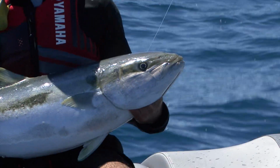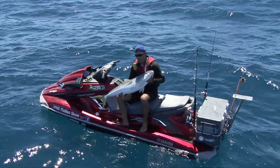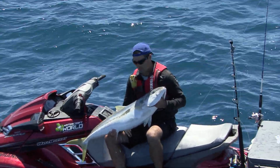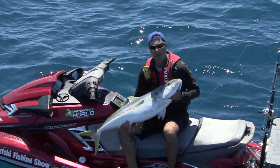We've only got about 20 minutes before we have to head back to dock. Seems to be a feature with our shows this season. We come right down to the wire before we get those nice fish, but we've got him. He's going to go on ice, the boys are going to be fed, and we can head home happy.